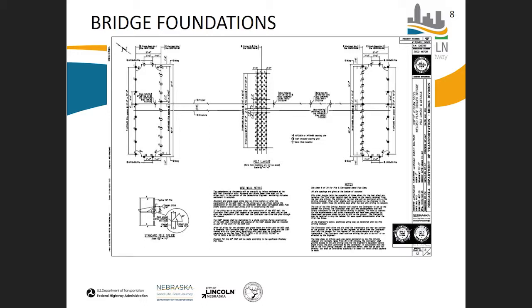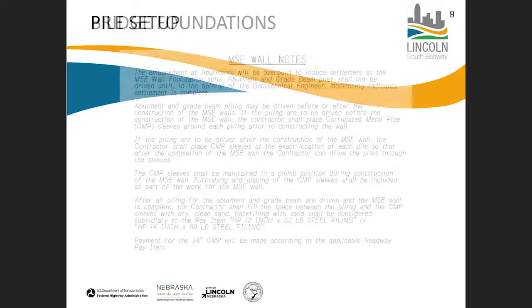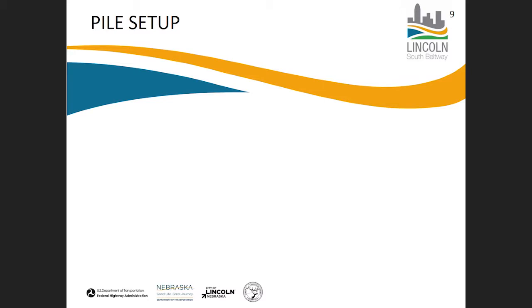At some of these bridges, we've got settlement and paving delays and pile delays. So it's up to the contractor. Some of these areas either need to be preloaded or ground improved. The contractor can either wait for that to happen and then drive pile before the MSE wall is built, or place CMPs and drive the pile after the wall is built. There are some notes in the plans on that. I'm not going to go over pile setup; the pile contractors know what that's all about.